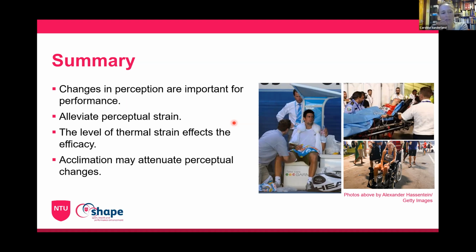Acclimation may attenuate some of these perceptual changes. So again, there's some studies that suggest that with acclimation, when participants are more used to and more prepared for exercise in the heat, and they've had a physiological adaptation to exercise in the heat that can improve performance, then perceptual cooling may not be as beneficial as it was before.